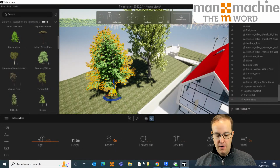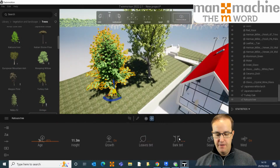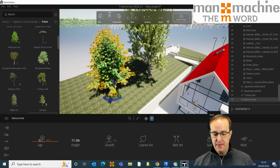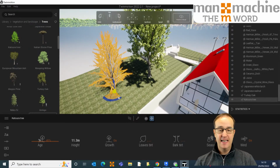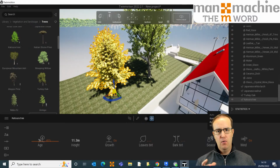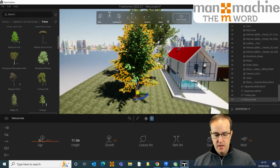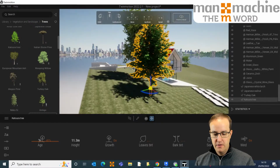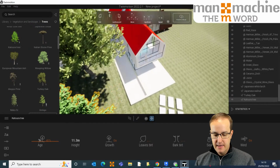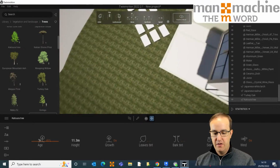We can turn growth on and off. We can add tints to the leaves. We can add tints to the bark. We can even go as far as changing the season of a particular tree to the winter to get rid of all of its leaves, or changing it to the autumn to make it all sort of reddy brown colour, which is kind of what we're going through in the UK at the moment. Really love this time of year. So, you know, we can add those. They look instantly great.